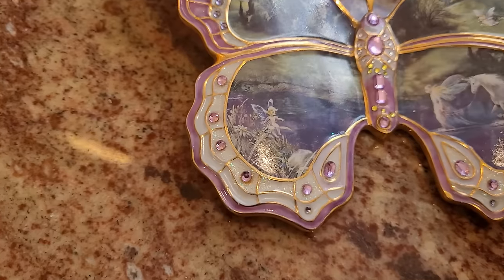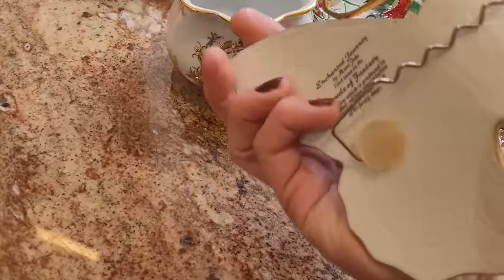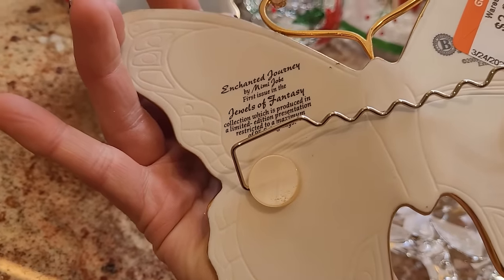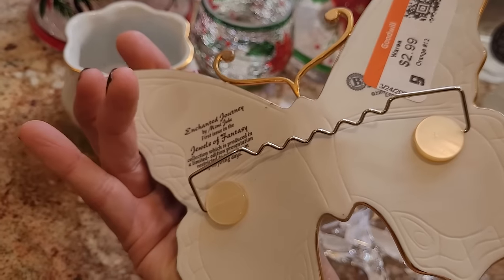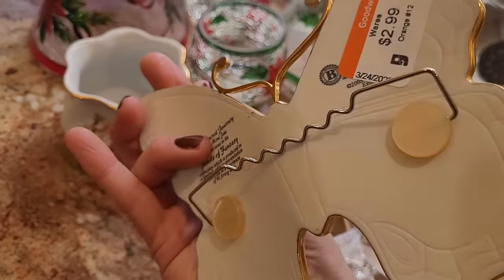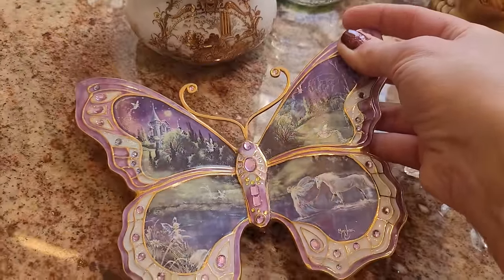It's absolutely gorgeous. Let me show you the back. It's ceramic. Enchanted Journey. It's a Bradford Exchange piece with a hanger. These are quite sought after online. I paid $3 for it. And given the missing jewels, I shall ask $20.